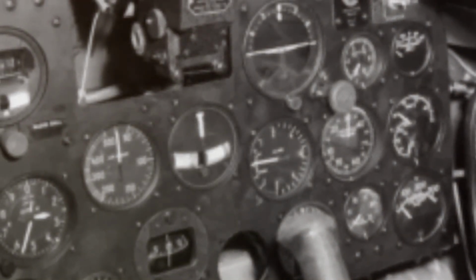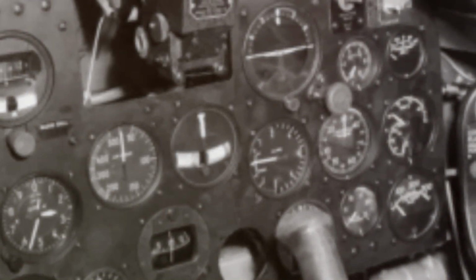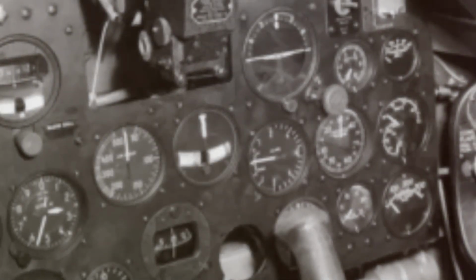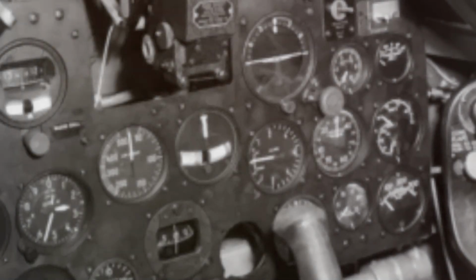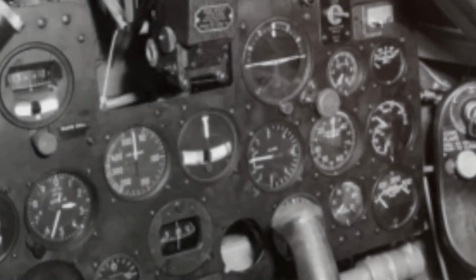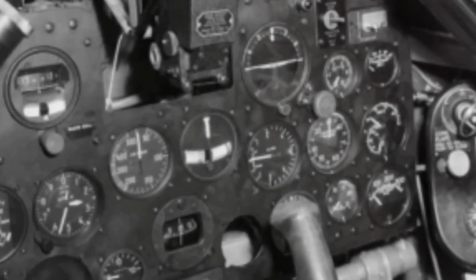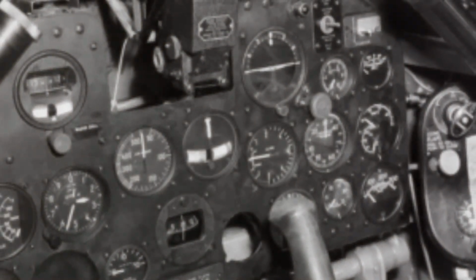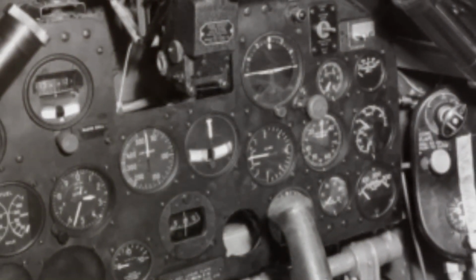German fighters typically carried less comprehensive armor protection, prioritizing lighter weight and better performance while accepting higher pilot casualties as an unavoidable cost of combat operations. The design philosophy difference revealed itself clearly in maintenance accessibility. American designers had clearly anticipated that mechanics working in forward air bases would need to service aircraft quickly, possibly at night, possibly under adverse weather conditions, possibly while under threat of enemy attack.